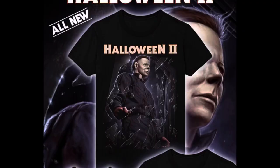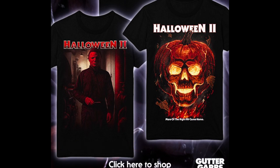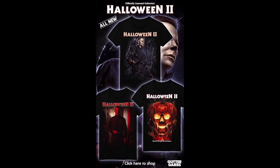Check these out. So you have Michael Myers breaking through the glass door. And you have a very sweet design that's done by Mouchy T, I believe he goes by on Instagram. Really cool shot with this brilliant red background. I think it looks so sweet. Just completely captured the look, in my opinion. As well as this sick Halloween 2 skull pumpkin design that is lit up with leaves around it and everything. It looks so cool. Big fan of that design. I love the way that turned out as well. So those are three new designs that just dropped from Gutter Garbs.